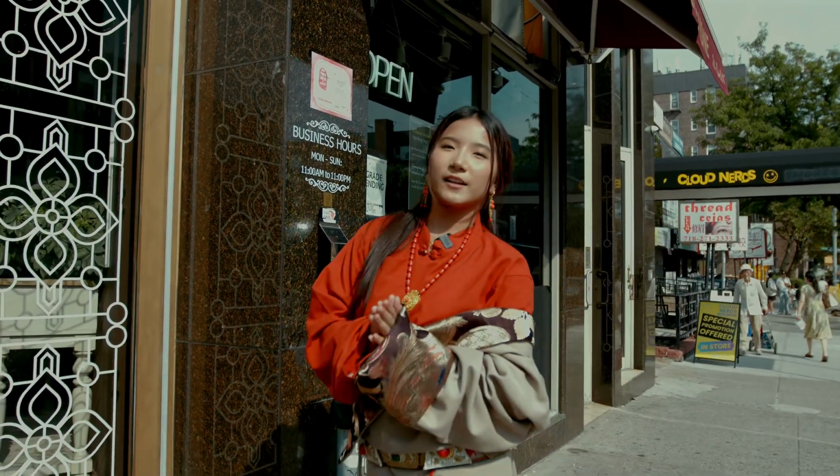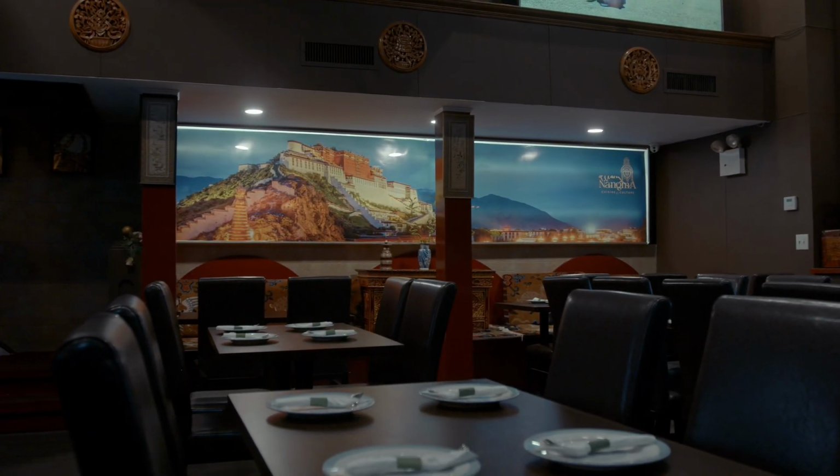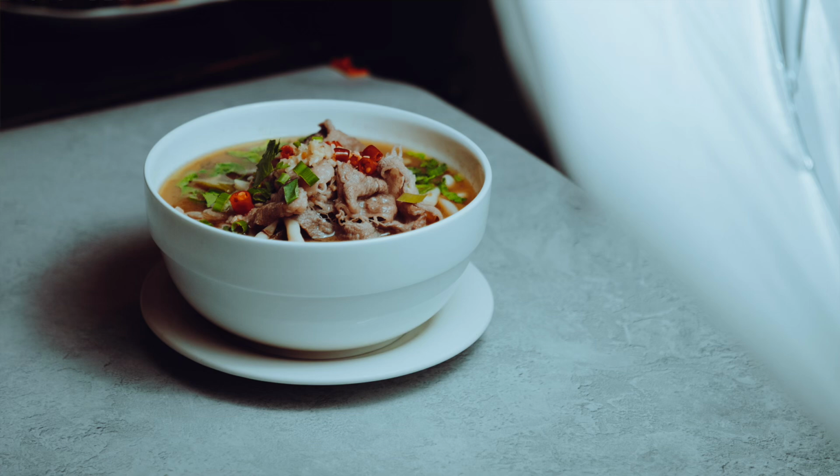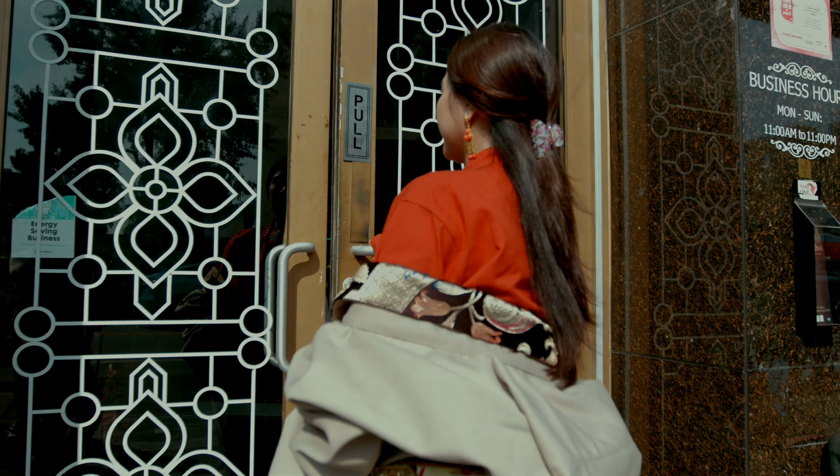Tenzin, and today we're going to be touring around Nangma restaurant. This is the biggest Tibetan restaurant in Queens, and they're known for serving Sichuan and Tibetan food. So let's go take a look inside, and come on.